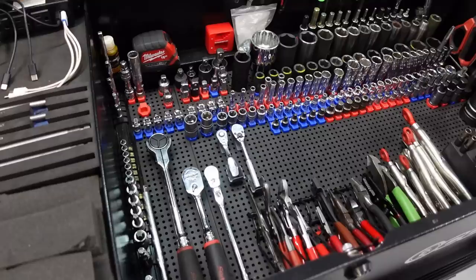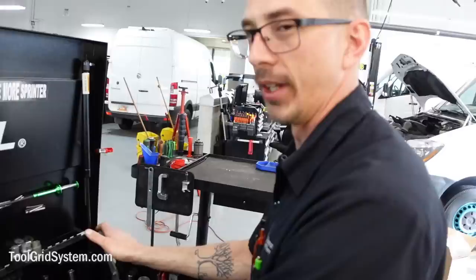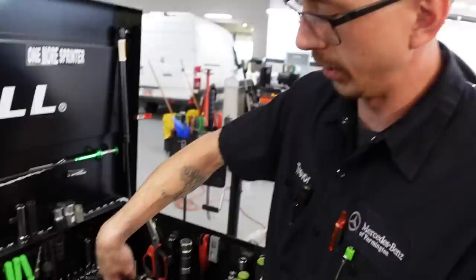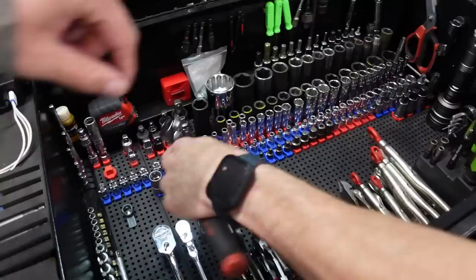So this is called Tool Grid. There's a website for Tool Grid, but I actually got hooked up by the Mac truck guy. He said he had this sitting in his garage for like a year and a half, just unsold. And I had been wanting one, but the whole kit was like $150. It comes with all these quarter drive, 3/8, half inch, like a pegboard on a wall, but flat. I love that. It comes with the ratchet tips that hold the handles.